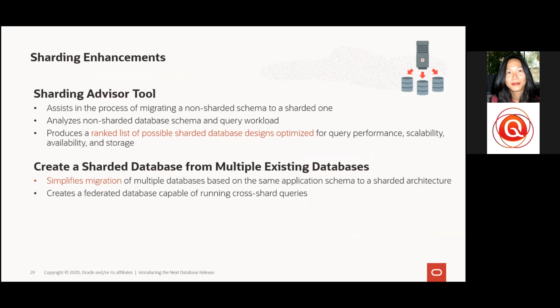You point this tool at the non-sharded schema. It'll analyze the schema, and also look at the workload, the query workload, and then it gives you a list of possible sharded database designs, and it's ranking this list based on query performance, scalability, and even storage. So it'll say, okay, if you shard it this way, then in terms of storage, you can minimize the number of duplicate data, for example, that needs to be stored on each shard. So this is something that, as a tool, I think will help drive adoption of our sharding feature.